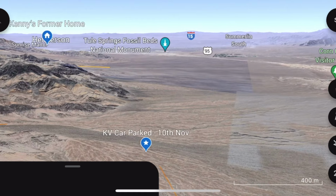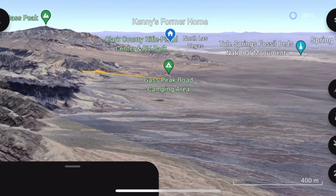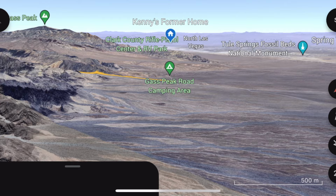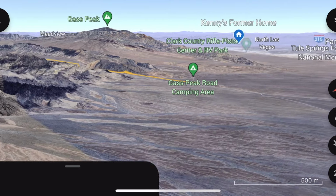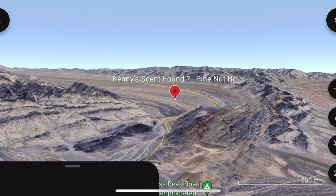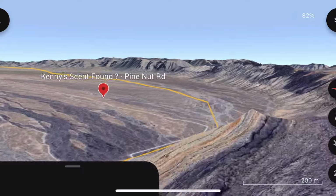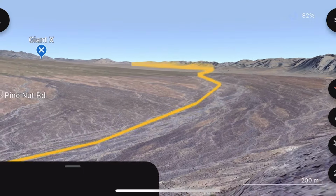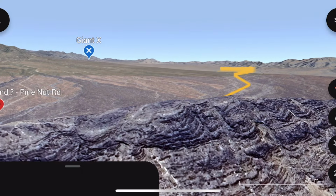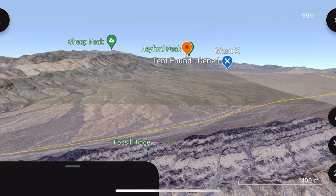So possibly he made his way on foot on lower ground, walking around this area to get to Gas Peak Road and camping area, either making it onto Gas Peak or going up this way, Pine Up Road. It goes in and out the Yucca Gap. And upon doing so, making his way over that way, heading north, but on the other side of Sheep Peak. So, kind of interesting, right? And that's just talking about the scent, right?